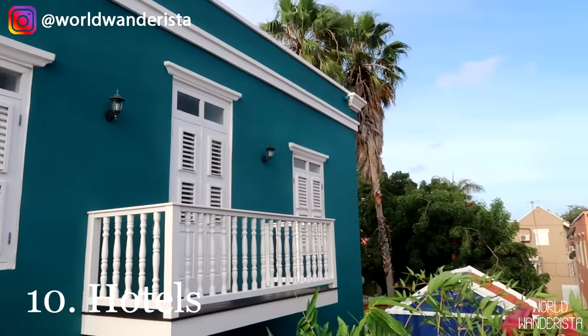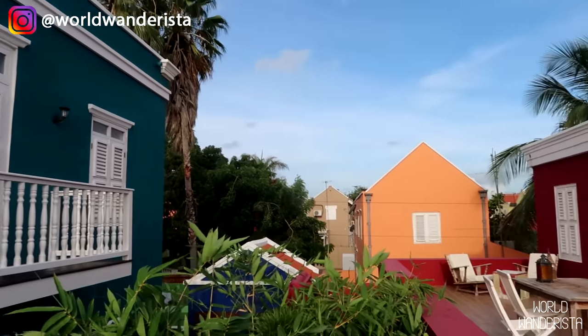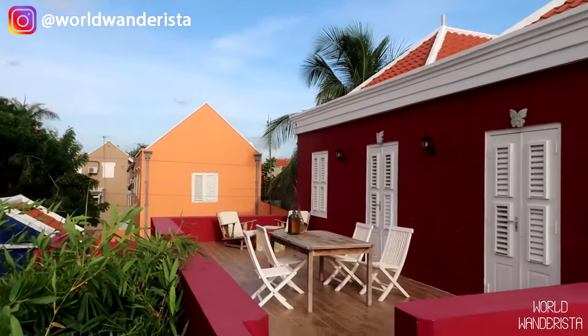And last but not least, make sure to stay in one of the fantastic hotels on the island. I just arrived at Barrio Hotel. It is situated at Otrobanda, an area in Willemstad. It is a very nice hotel actually. It's more a boutique hotel. Look at the nice pool behind me. And our room is super cute and I will show you around.